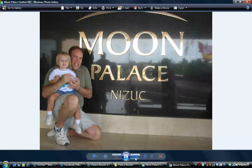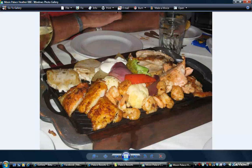But literally just a really nice resort. This is an example of just one of the meals. Now, this was dinner for two, but it was their seafood buffet, and I was hungry, and I'll admit I ate most of that night.